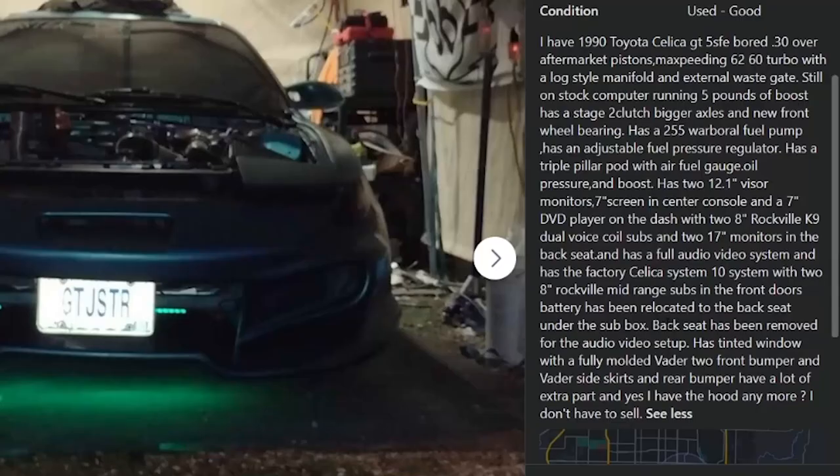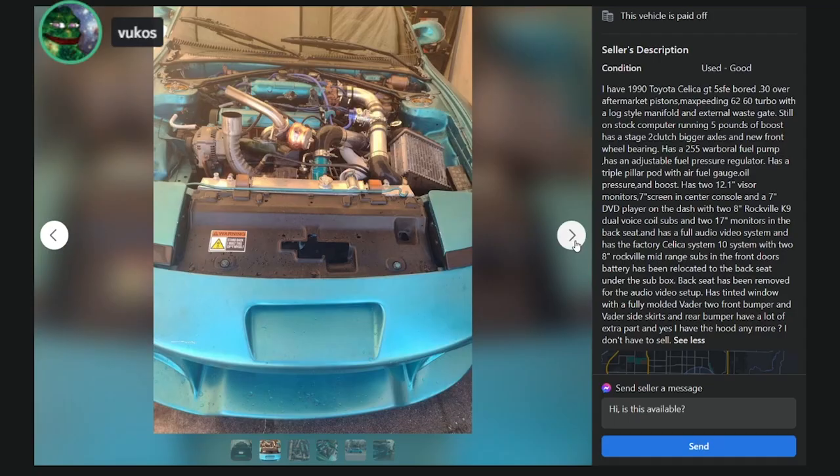Has tinted windows with a fully molded Vader 2 front bumper and Vader side skirts and rear bumper. Have a lot of extra parts, and yes, I have the hood. Any more questions? I don't have to sell. Yeah, well, you're not gonna.